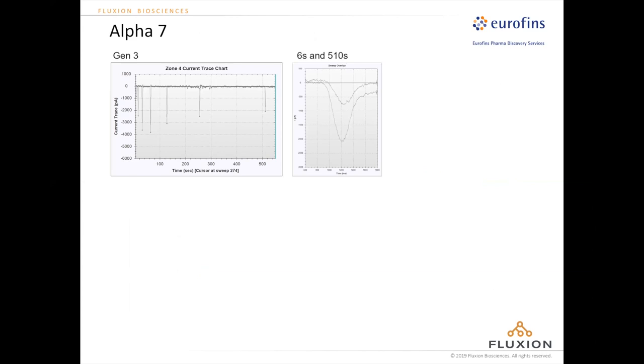With the help of urethane, we also did some data on alpha 7, and in the same way we looked at the same steps: a desensitizing step first, and then afterwards following steps with a prolongation. We noticed that the first step here, which is very small and actually superimposed, is after 6 seconds, and the second one is after 510 seconds. And you can see here the expected recovery of the current.